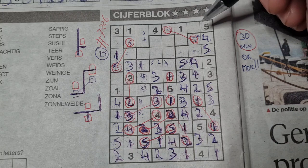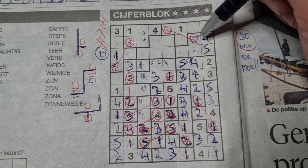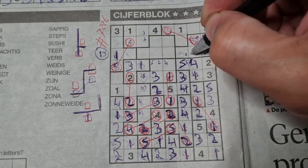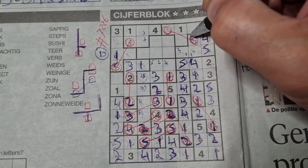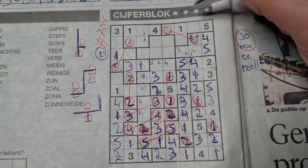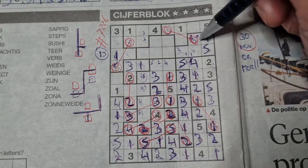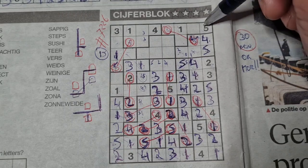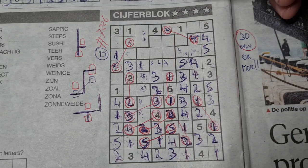Then let me think. This box can be a 1, so the 1 could be here, could be there. This box can be a 2, so the 2 could be here, could be there. This box should be 2 or a 3, because it can be 1, could be a 2, could be a 3, can be 4, can be 5, yeah. 2 or 3 is connected with that box, 2 or a 3.